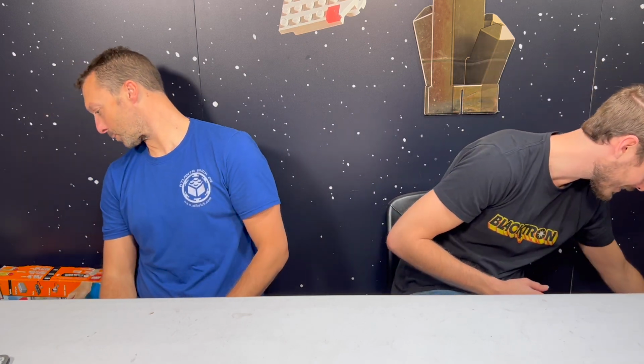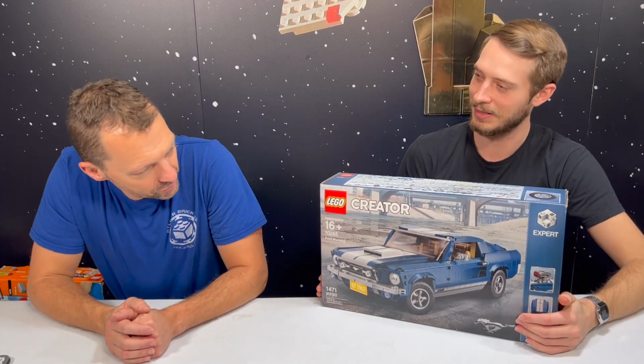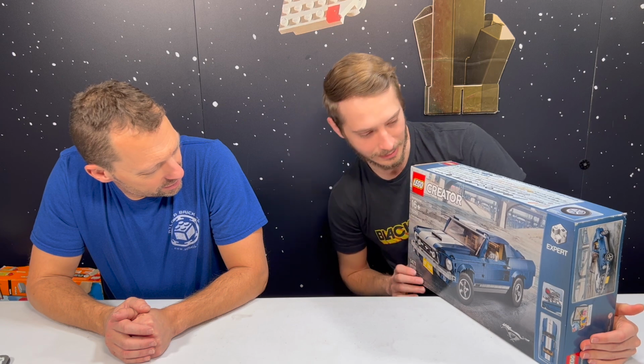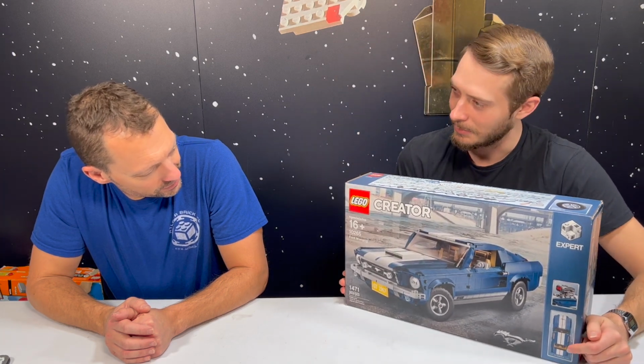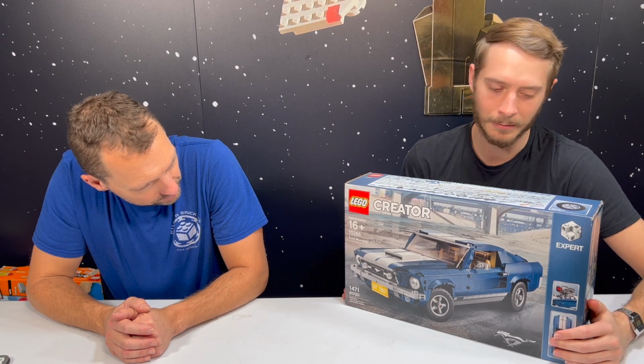Well, that was pick number 9 for us. Let me see what else I've got here. Oh, this is one that might surprise some people, but I think this is a really cool set, and I would pick it or gift it. This is the Ford Mustang. And this was a great set when it came out a number of years ago. It wasn't too long ago, but it's been a while now.